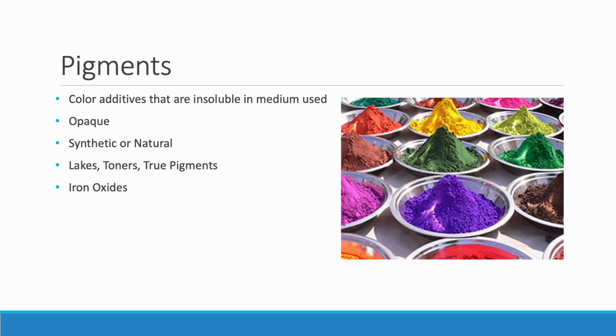The first type of colorant we would use in hair color is a pigment. Pigments are physical particles that are not soluble in anything. We often use the term pigment interchangeably with dye or colorant, but when we're referring to a true pigment, this is a physical item like makeup for hair. The color that you see is the color that you get.